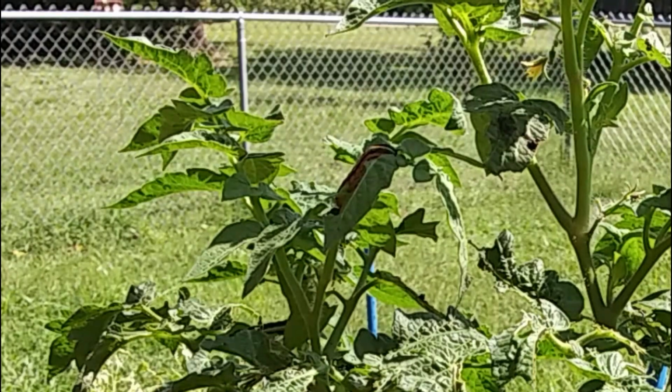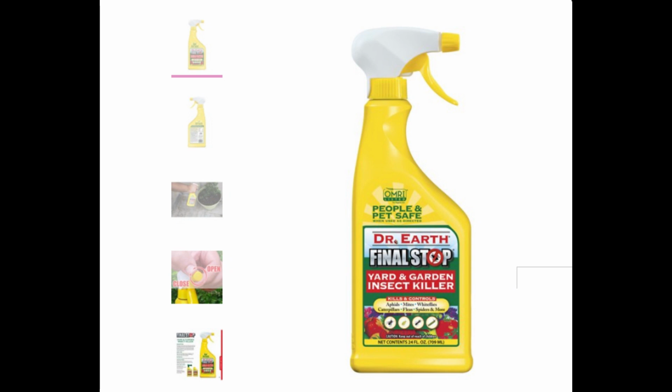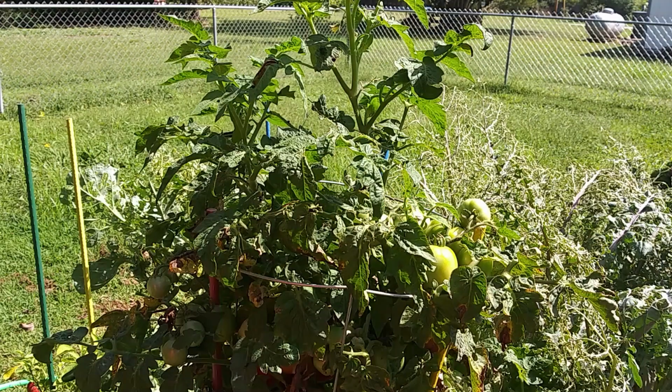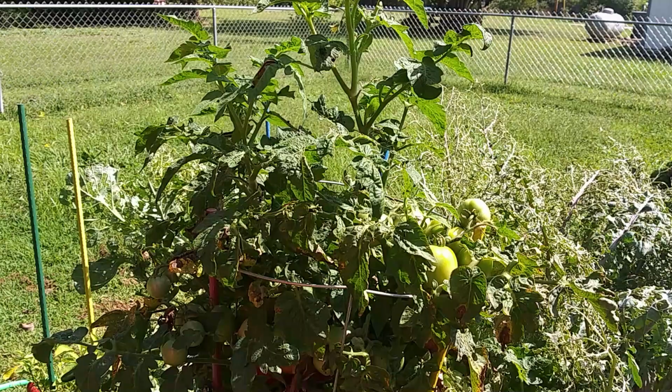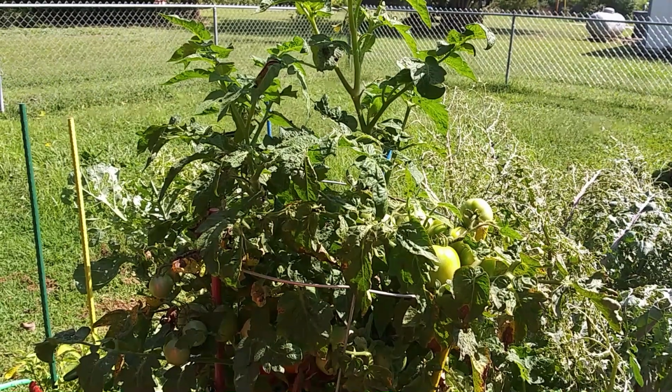Got an organic, Dr. Earth organic bug spray. It really doesn't work, and it smells horrible. It makes the whole yard smell bad. I can smell it out front. So that was a real big turn off.